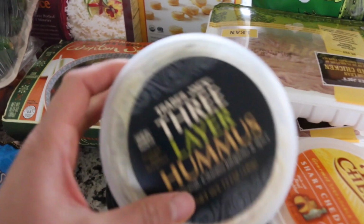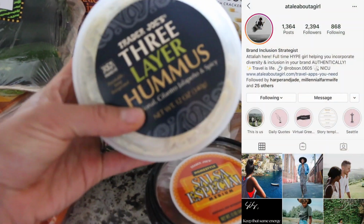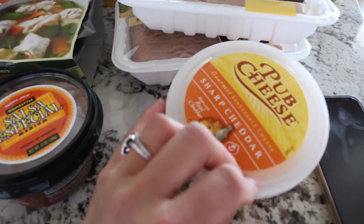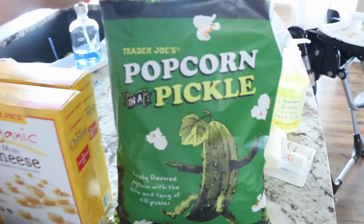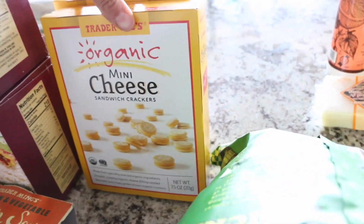And then the 3-layer hummus. I have a friend on Instagram that recommended this, and it is delish. Have to have some salsa. This is the pub cheese for the pretzels. Ground chicken. So excited for this popcorn in a pickle. And then a couple of these for my kids.